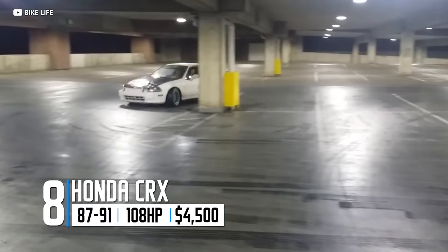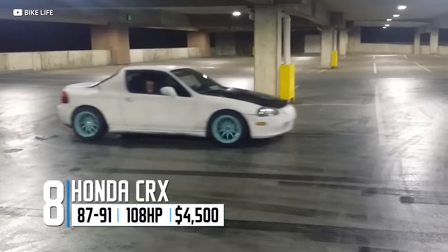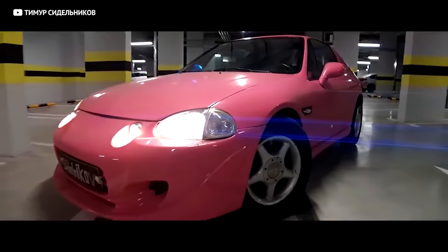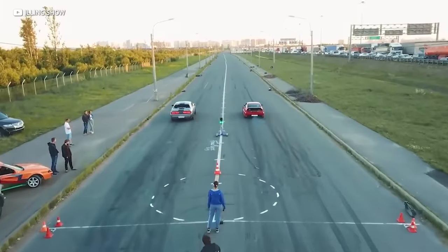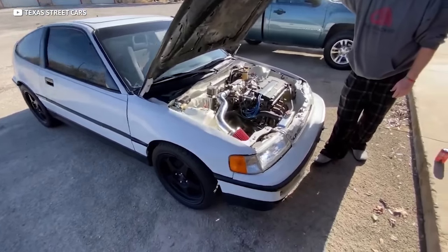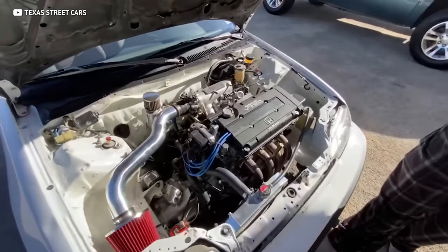So instead, get a CRX or a Del Sol. Under the hood, they look the same as the Civic you all want. The CRX is just a shorter, lighter weight Civic. The Del Sol is just a convertible two-seater Civic. Both have variations of the infinitely tunable B-series motors. And in true Honda fashion, they go together like Legos.